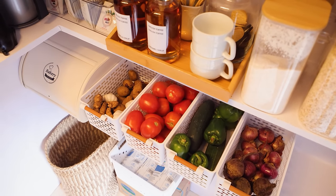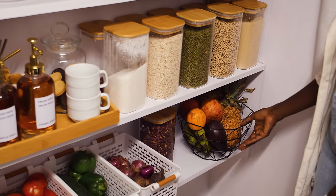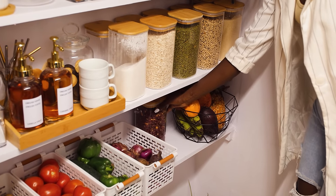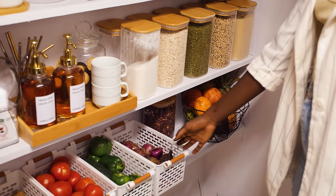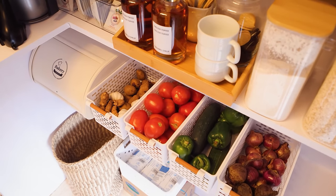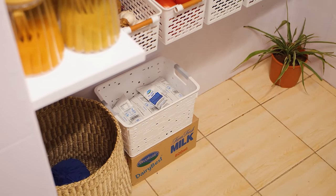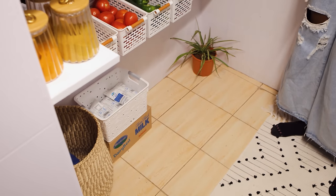So down here on this last shelf, we have just vegetables and fruits. This fruit basket is a beautiful black basket from China Square, and it's housing her fruits. We have this jar that has peanuts. Then there are these baskets from Imani Household that have her vegetables. Down there, there's just that basket that you can use for shopping. Of course, a plant to add some greenery in the kitchen, and storage for her long life milk. The walls were not white, they were a really weird color, so we just had them painted white.